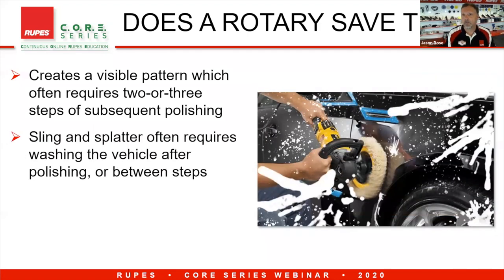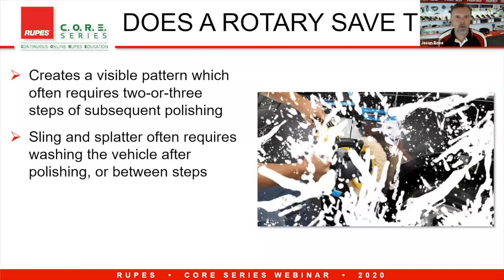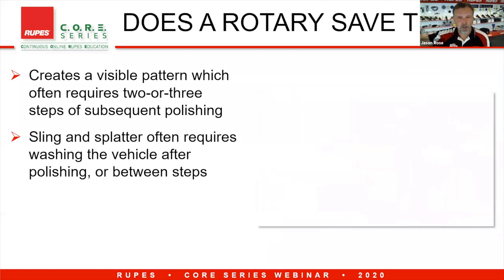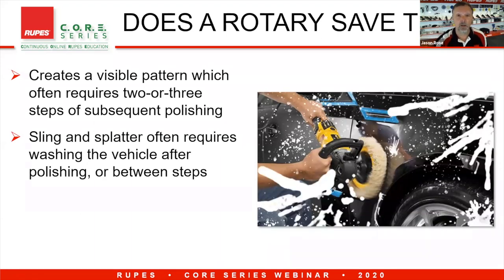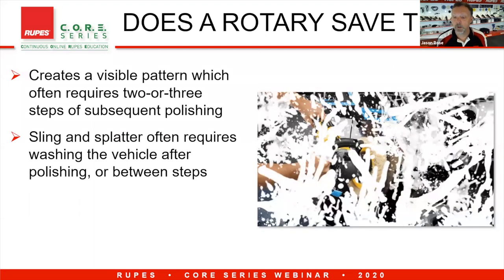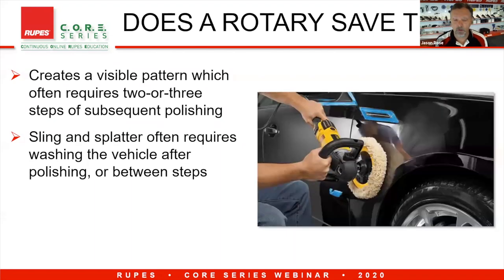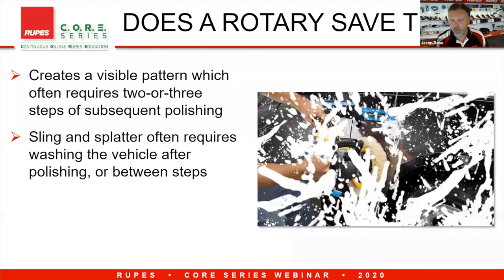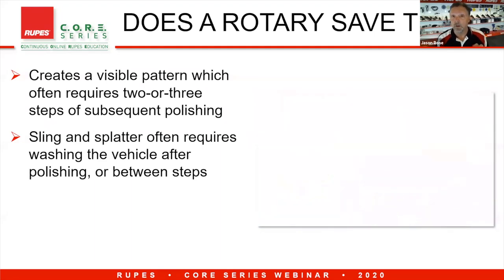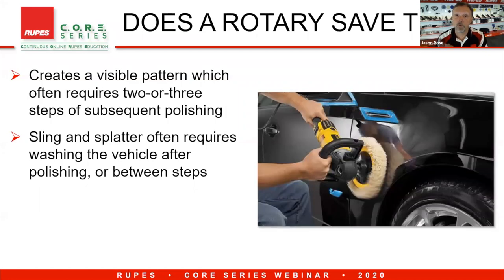And then another feature of rotary application is because it's a disc spinning around, it has this tendency to throw product. So it can actually take compound or polish on the outside edge of this pad because it's spinning around. It can actually throw compound across the car, across the room. It can throw compound very easily. And again, this is not so much a skill thing, but it speaks to the actual movement of the tool.